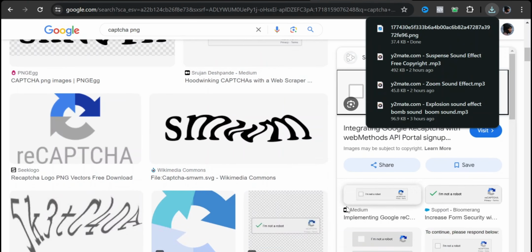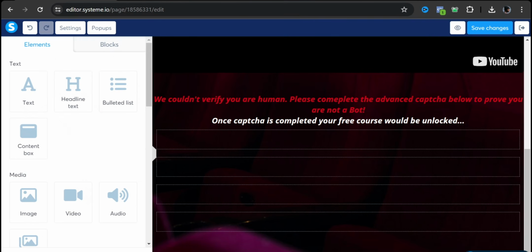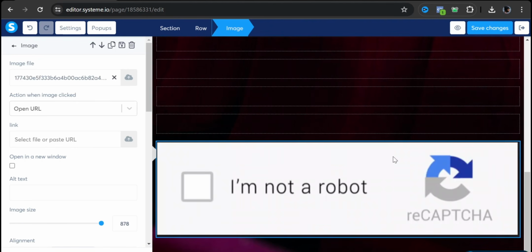So I have my image on my laptop right now, and I can use that image on the system right here. I'm going to come over to where it says image and click on that. I'm going to click on select file. I have the image right here, so I'm going to click on insert. Once I click on insert, this is the image.